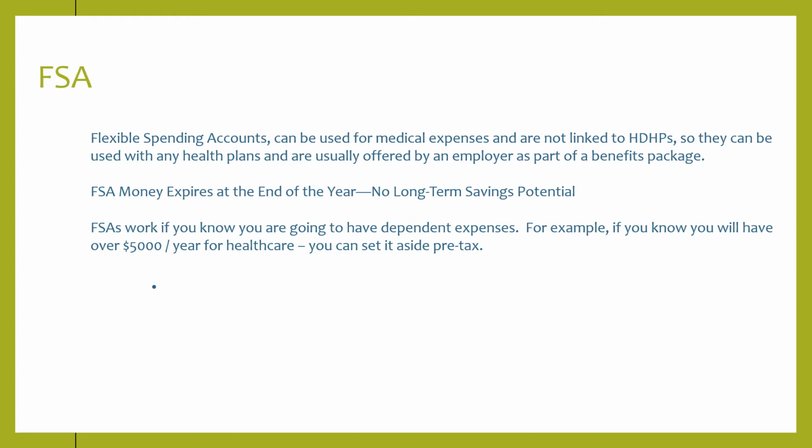And the way it works is that if you know that you're going to have dependent expenses, for example, you know that you're going to have a baby or you're going to have surgery or something along those lines, you can opt to put that $5,000 into an FSA for your health care and set that aside pre-tax.